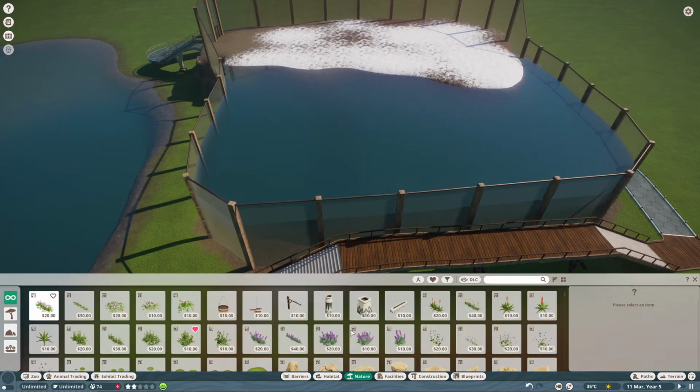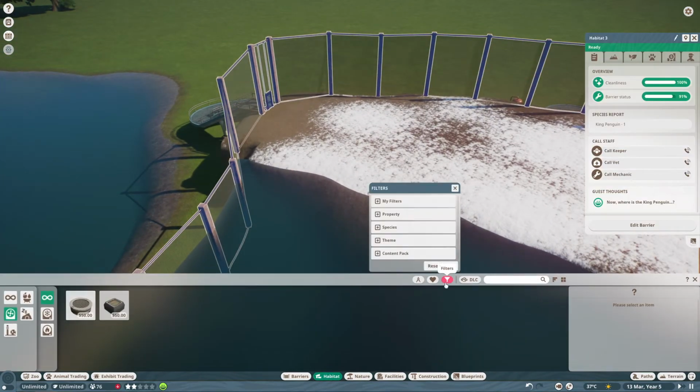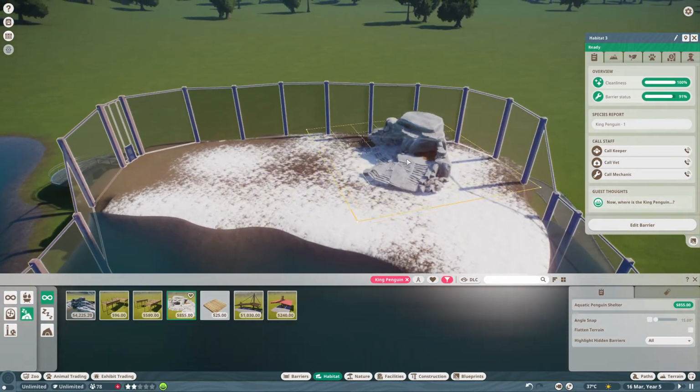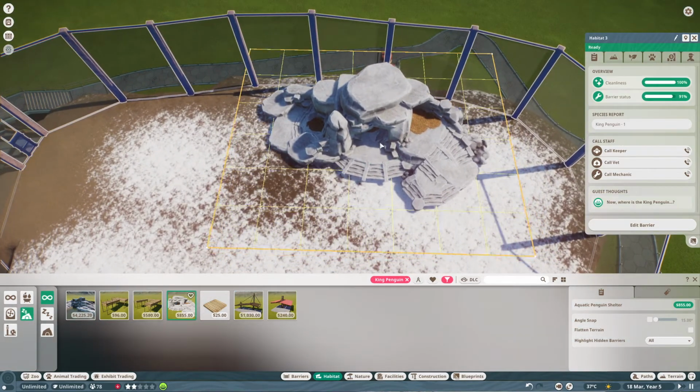Good luck with this. Wait, where were the penguins? My penguins. King penguins. I'm rambling again. Whatever. I'm going to go and place all the stuff they need. I actually want to use this penguin shelter. I know it's a pre-build, but it's so cool.